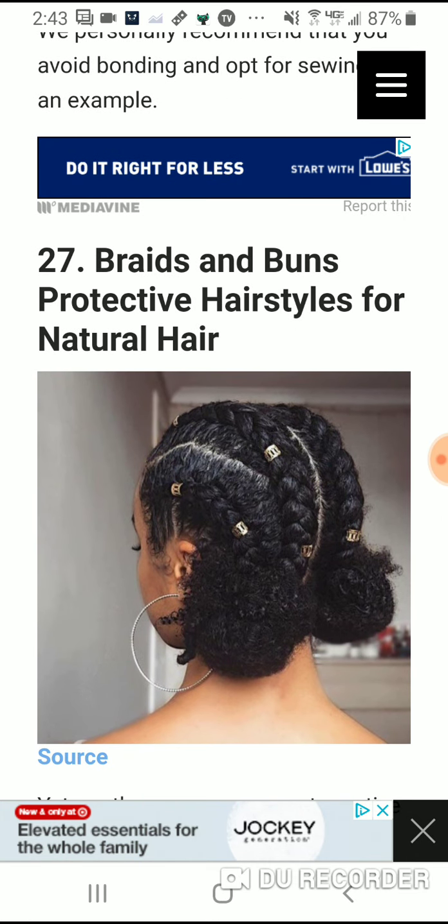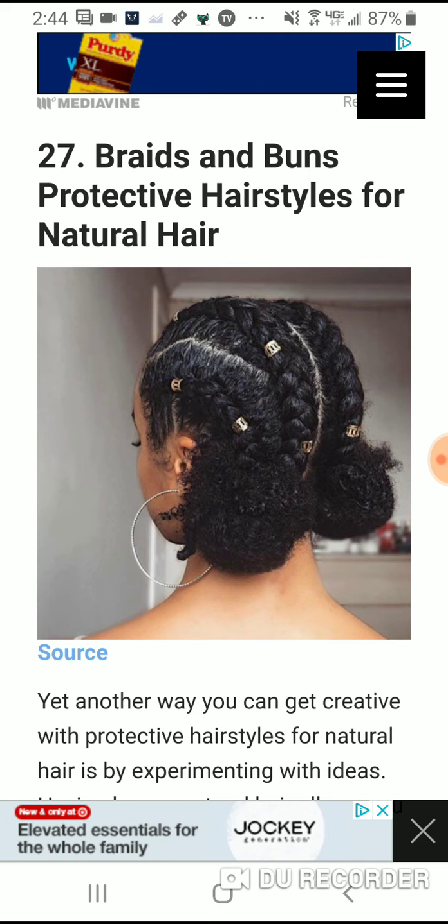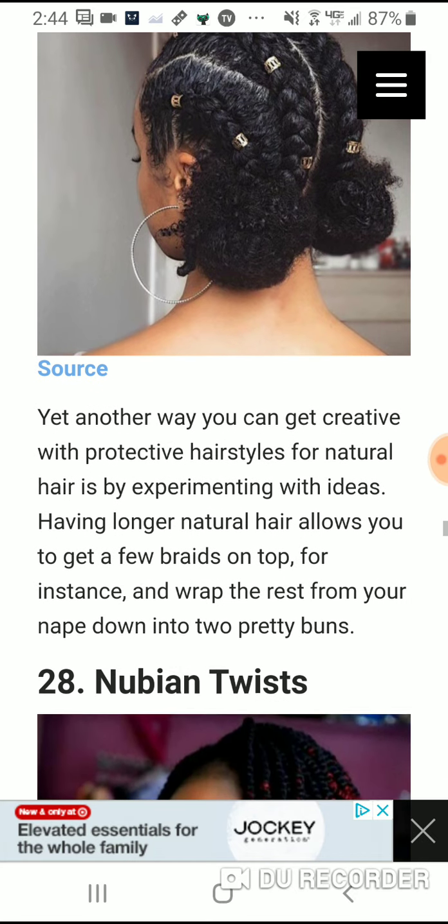27. Braids and buns protective hairstyles for natural hair. That's beautiful. I like that. Maybe when my hair gets longer. You guys know me. It's like I'm always saying one thing and then I change my mind. You guys know that.